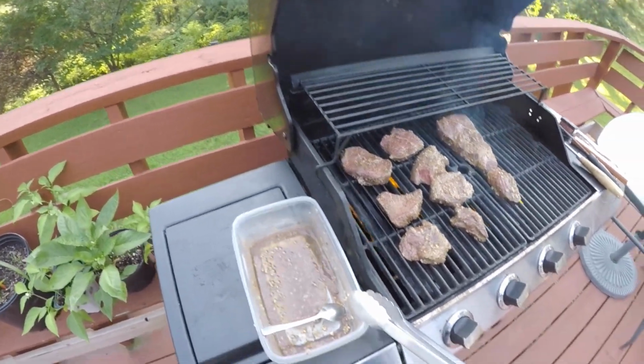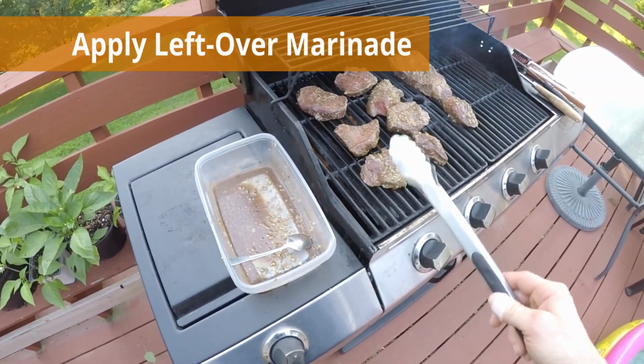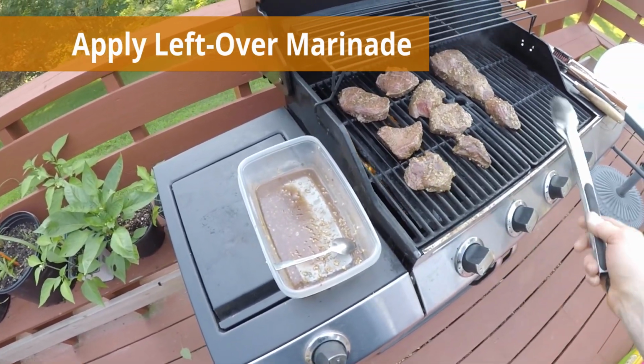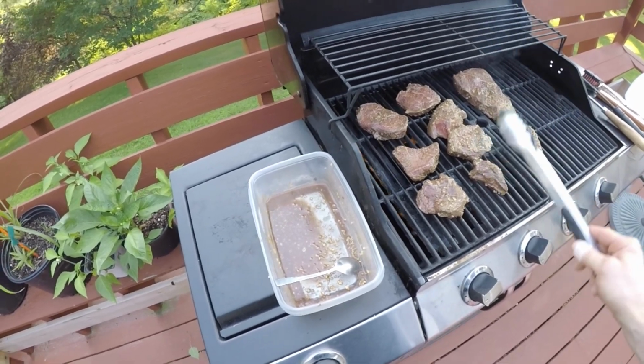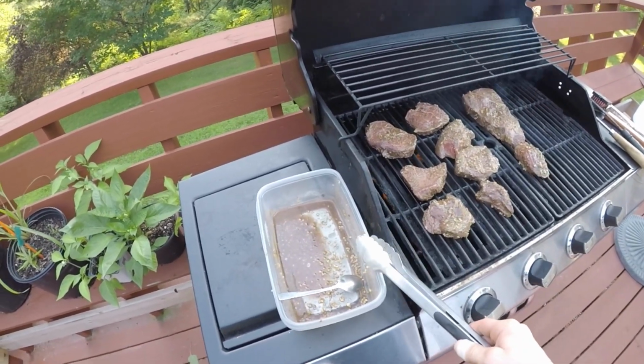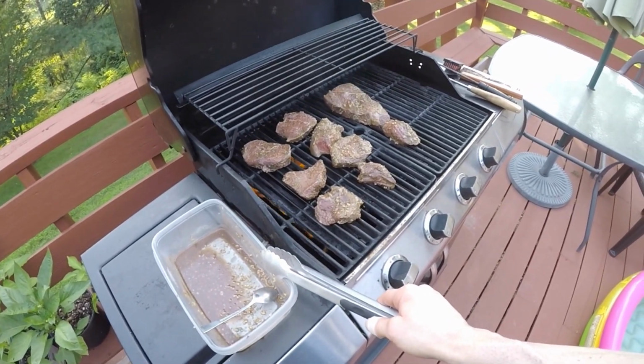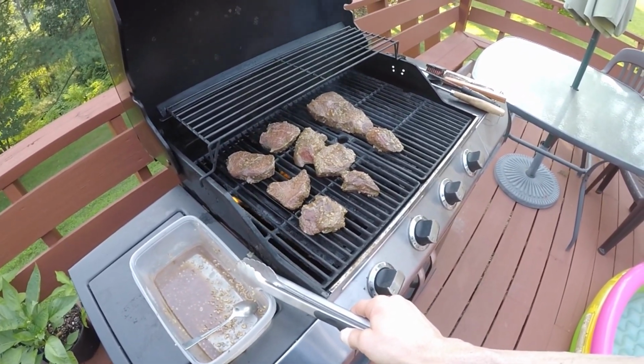Now we're going to save this marinade. Normally most people would throw it out. We're going to save it, and when we flip the steaks, we're going to take that spoon right there and just continue to apply the marinade to the top of the steaks. And again, the purpose of that is to get as much moisture and juice in those steaks as possible, and make it that much better when they come off the grill.